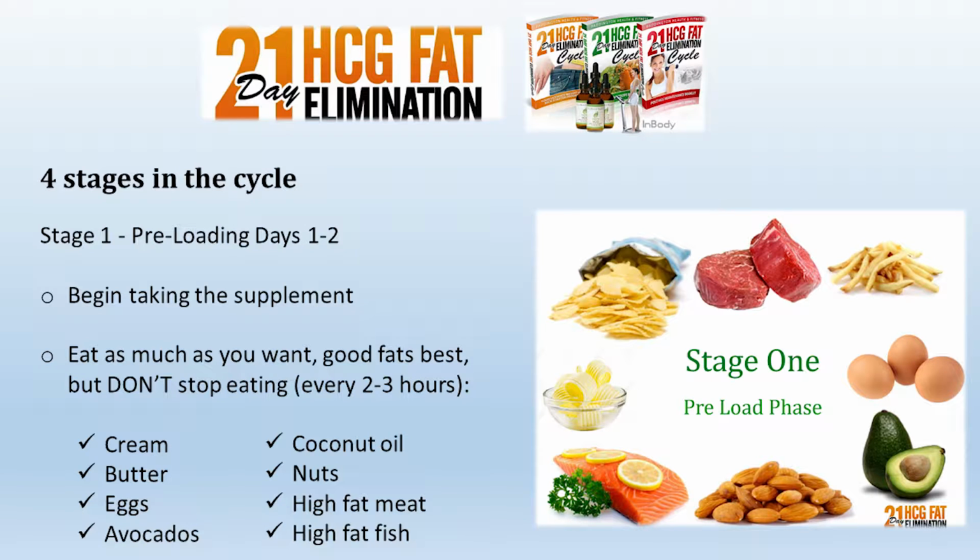2, what will happen is you will start to feel the hCG kick in, and you won't feel hungry anymore. And it's going to be like, oh my God, I don't want any more food, I've had all the crap, I've had it all, I've done the ice cream, I've done whatever it is you need to do, you've got to keep going. Every 2 to 3 hours you must keep going, okay? This is all in there, but obviously.